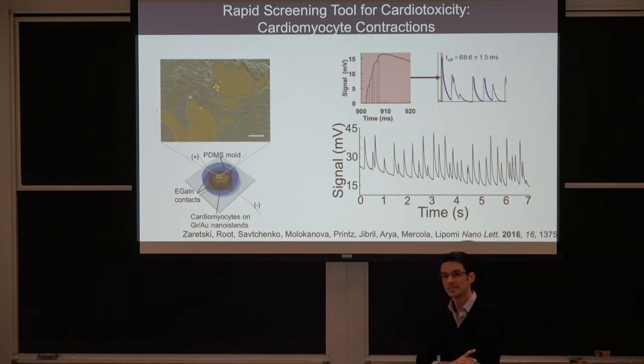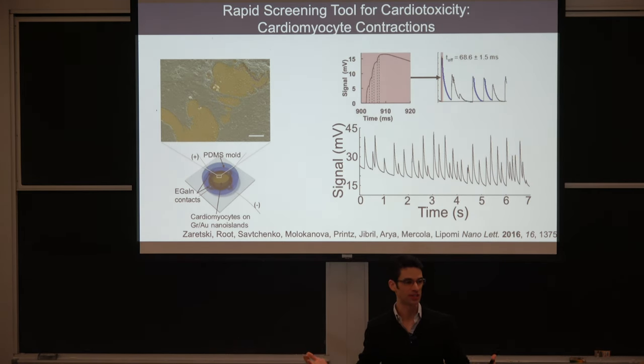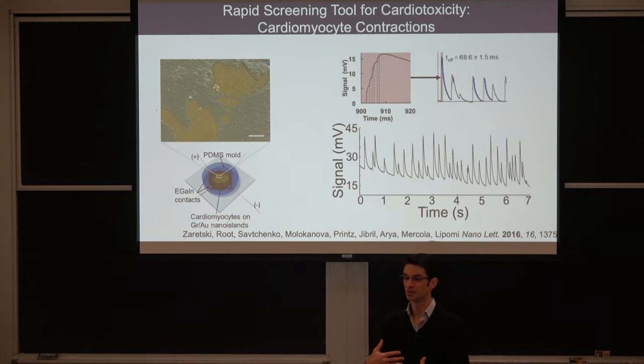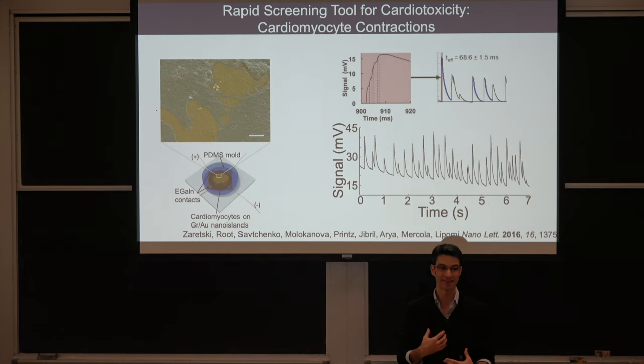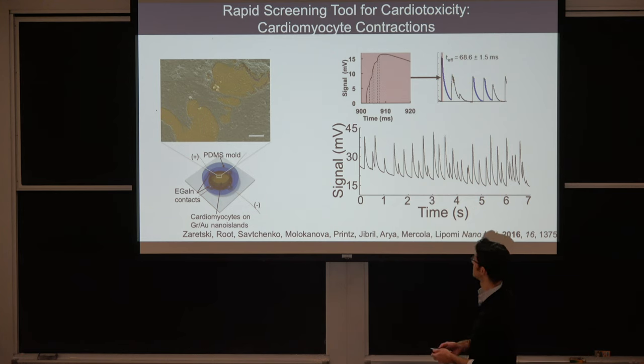Because cardiomyocytes, those are heart muscle cells, are sensitive to a wide range of drugs. They're also susceptible to a lot of different genetic cardiomyopathies, so arrhythmias and other types of cardiac defects that manifest at the cellular level. And what the researchers wanted was a platform to be able to screen the effect of drugs on the contractility of these cells.